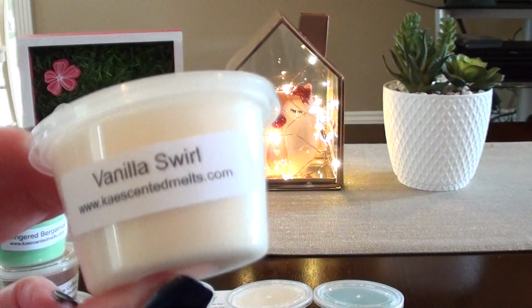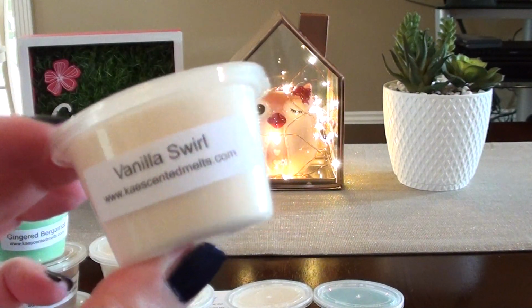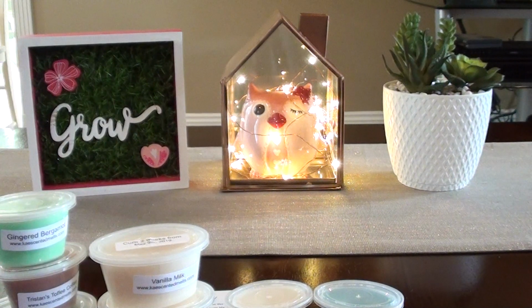Vanilla Swirl is another one. I love vanilla scents. I mean, you can mix them with anything. You can do them on their own. Oh, this one smells good. This one almost has, I don't know if the scent description includes waffle cone with the vanilla ice cream, but I swear I'm getting like a bakery waffle cone type scent. It smells really good. That one's real nice. Really nice.